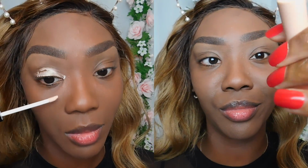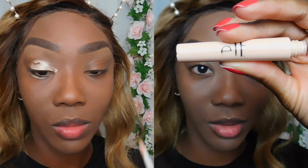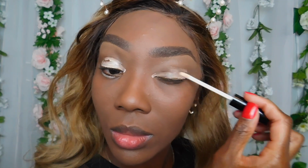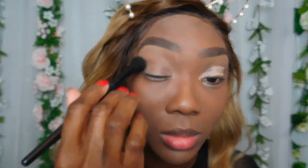Anywho, now we're going on to the eyes, and I'm going to go in with my e.l.f. eyelid primer. I shouldn't even show this in my videos anymore because this is redundant. I'm telling you, it's never going to change. This is the only eyeshadow primer I'm ever going to use. I'm just going to go ahead and blend that out, and of course I apply that all over my mobile lids and underneath my bottom lids. Give that a good blendy blend.